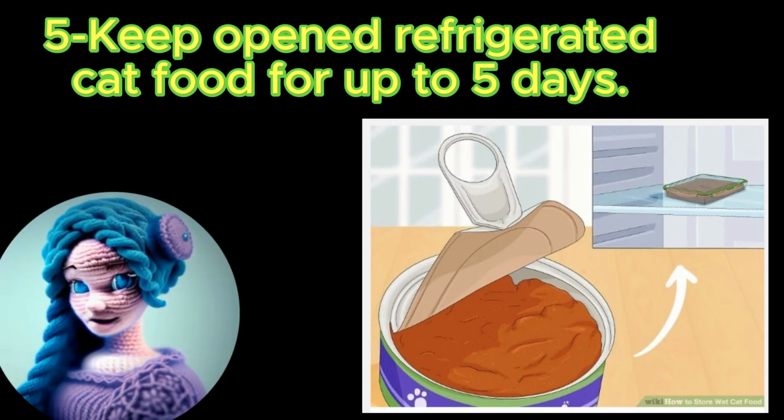5. Keep opened refrigerated cat food for up to 5 days. Some wet cat food comes in cans, but you can also purchase refrigerated cat food. This type of food needs to be refrigerated as soon as you bring it home. If you have this type of cat food, once opened, it can be kept in the refrigerator for up to 5 days. If you haven't opened the food, you can keep it until the expiration date.